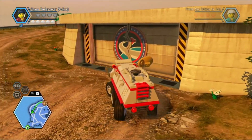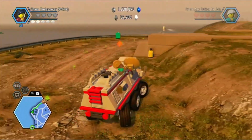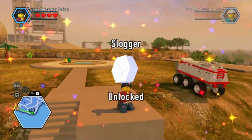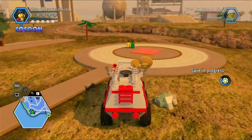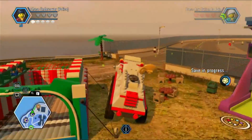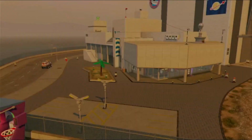Why was it leading me to this wall? Hey! There's another unlock up here. Real quick, I'm gonna grab it. Slogger unlocked. There's another super build there that I'm just gonna ignore right now. As well as that one. We have arrived at the main area.